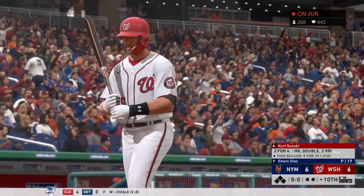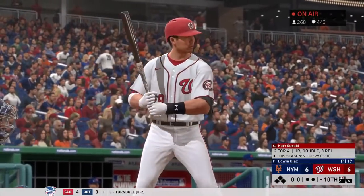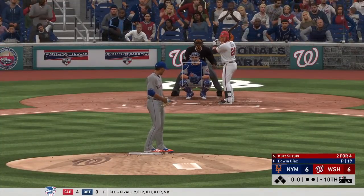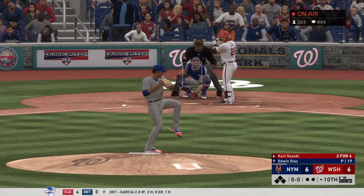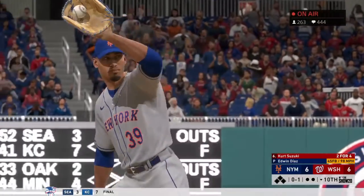Now at the plate, Kurt Suzuki. He was sat down on strikes in his last at-bat. First pitch on its way. And he throws the fastball by him here. 0-1.